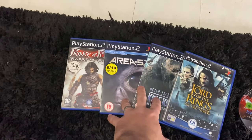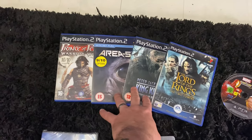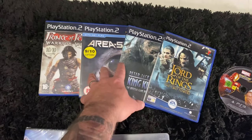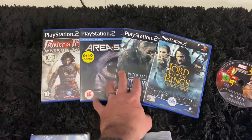We picked up these 4 PS2 games at the car boot. Remember, I was really super early. I'd come off a 12-hour night shift. I paid 2 quid for these 4 games, and it's probably about 5 or 6 quid in value. So it's okay, you know, nothing to write home about.